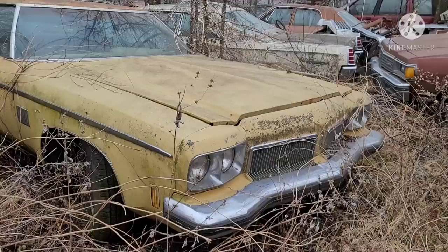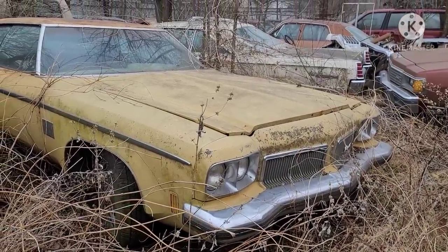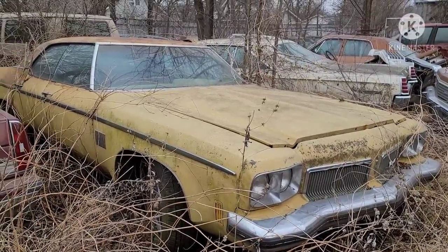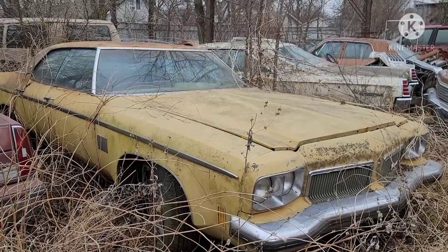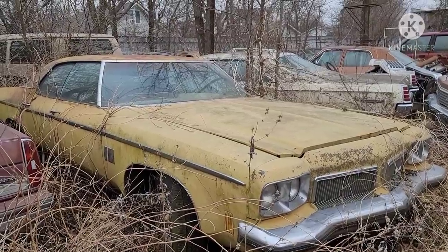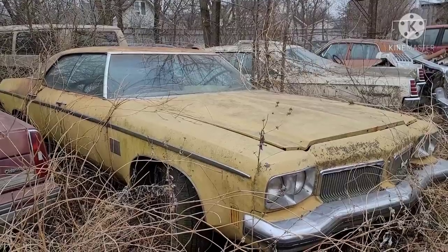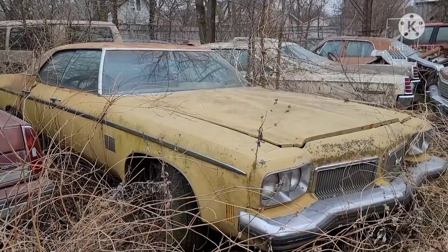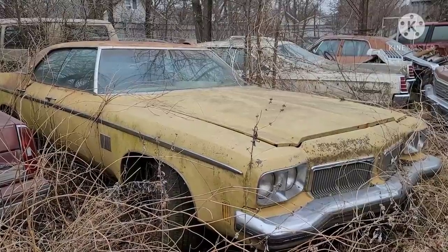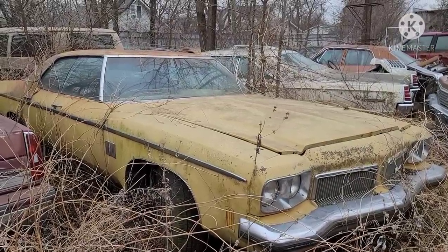Right here we've got a 73 Oldsmobile 88, recognizable as the Sam Raimi car again. Army of Darkness, Evil Dead. This one's got a good weathered look to it, so it's good for some of those more action type movies where the car gets beat around and is a little rougher or even destroyed by the end of the movie, which obviously is not the end goal for this one.